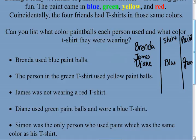And then Brenda used blue. Wait, who said Brenda used blue? That's what I'm putting in my chart. Simon was the only person who used paint which was the same color as his T-shirt. Well, why is it red? Because the person in the green T-shirt used yellow, so the only color left is red. He has the same color, and because we've accounted for all the other colors, we can't use that. So then, James, I don't know, right? James is probably the one in the green T-shirt with yellow. Whoops, yeah, that's right. And so Brenda has to have what? Yellow, right? A yellow shirt.